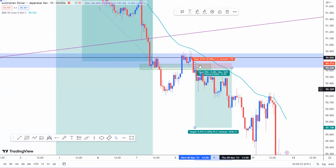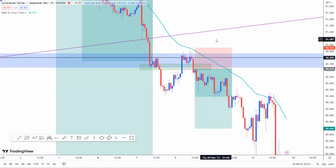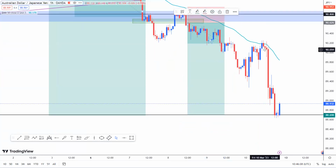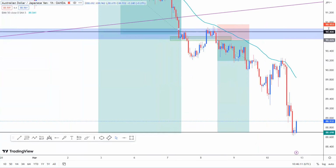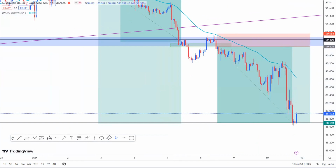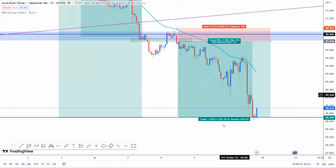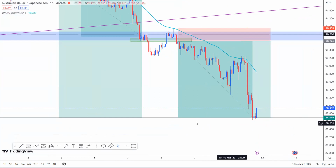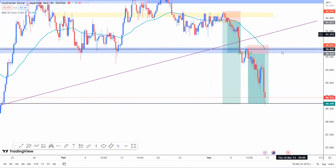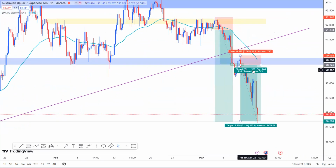Yes, so we had a second entry for shorts, just right here, for a nice 1:25 RR. You can see how very quickly price moved all the way down to our take profit, the 88.700 psychological round number. And that's how we secured ourselves a total of 500 on AUDJPY this week.